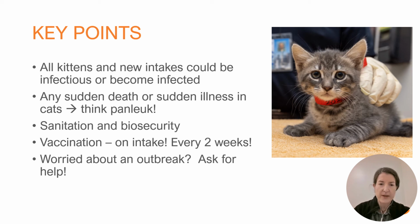As we wrap up, a few key points. Remember, all kittens and all new intake adult cats could be infectious, and we have to consider them vulnerable. They could become infected at any point. Anytime we have sudden death or sudden illness in cats in the shelter setting, think about Panleuk. Sanitation and biosecurity are hugely important, and we need to be vaccinating on intake and keep giving additional doses every 2 weeks to kittens and at least 1 additional dose to adult cats. If you are worried about an increase in disease or an outbreak in your population, reach out and ask for help.